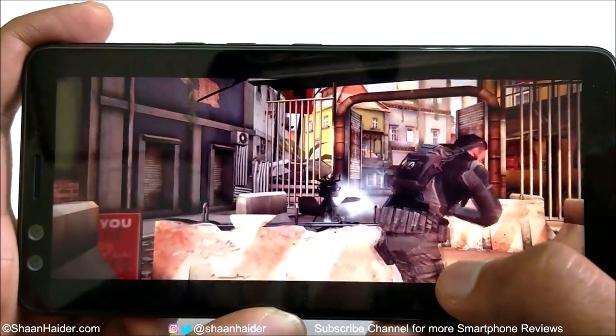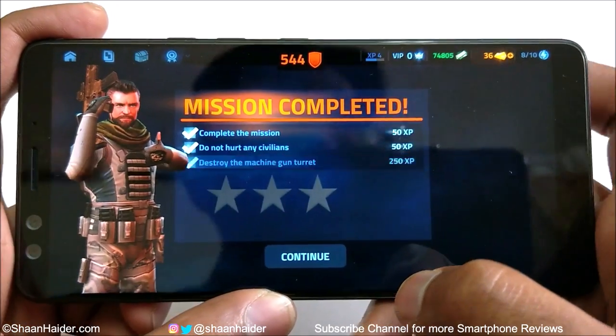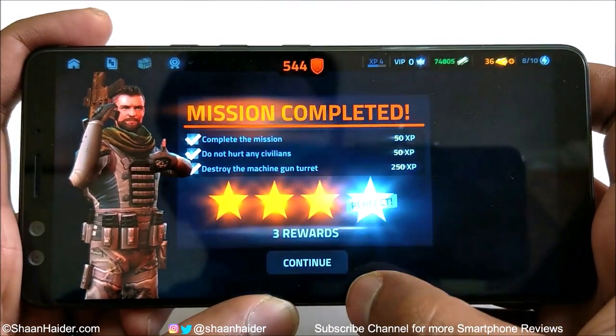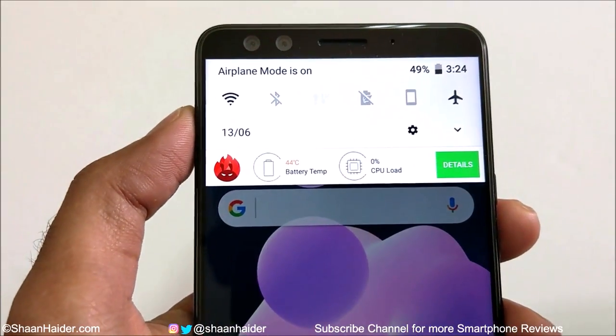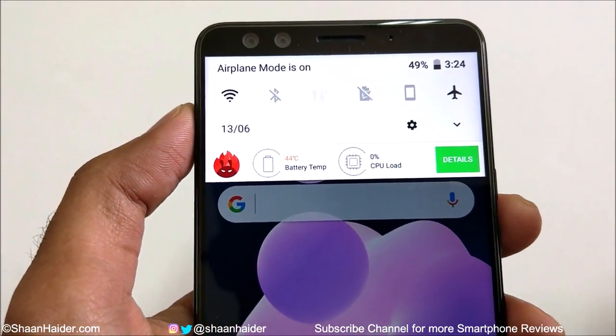So you can see how nice the graphics quality is, no frame drops or lagging while playing Cover Fire at 60 fps as well. And now the battery percentage is 44, so you can see that the battery temperature is going down after playing Cover Fire.